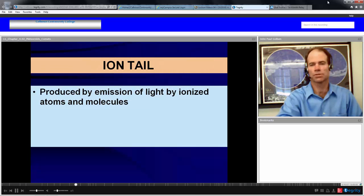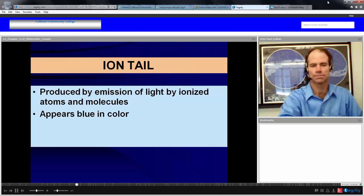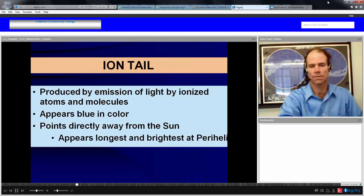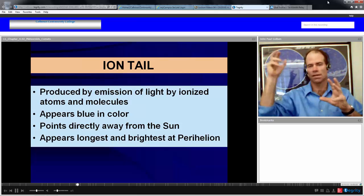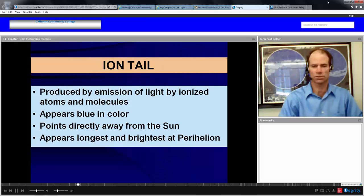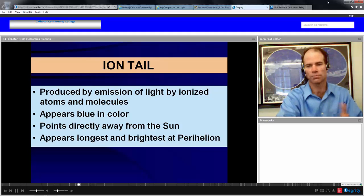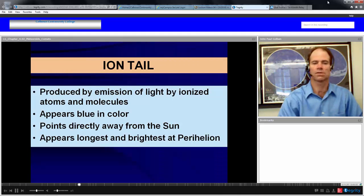The ion tail is produced by the emission of ionized atoms and molecules from the comet as the solar wind hits the comet. It appears blue in color and points directly away from the sun. So if you were looking at the comet directly and you saw the ion tail, you could follow that direction to where the sun should be. It'll appear longest and brightest at perihelion. Perihelion means, peri meaning the closest approach, helion to the sun. So it's longest and brightest at perihelion, the closest approach of the comet to the sun.